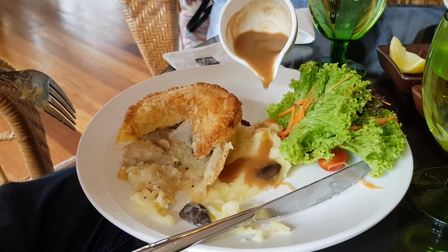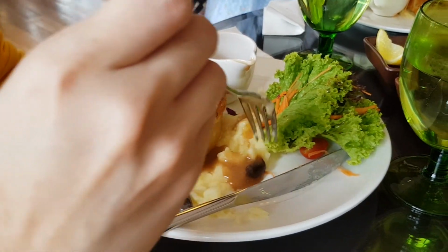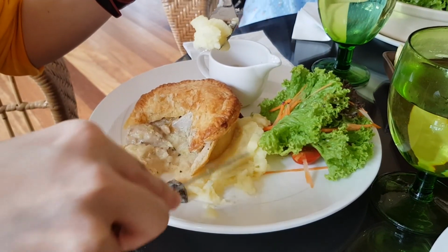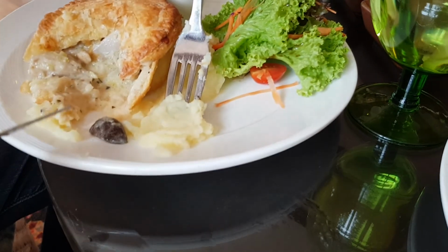This is the view looking down from the Lavender Cafe. What a beautiful view to enjoy a cup of tea with. As you pass by the Lavender Cafe, you will find this red strawberry stall selling strawberries. As you can see, they're selling the small pack for 10 ringgit and the bigger pack for 15 ringgit.